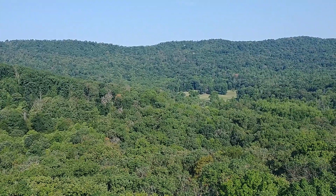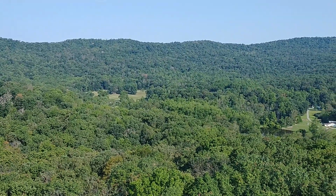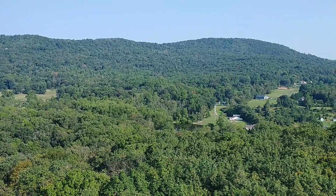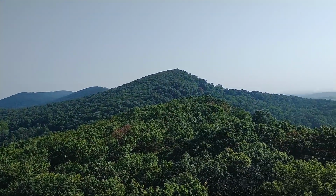Hopefully you have some ideas and thoughts about what you were just able to see. I want to point out a few features that might help us to understand how the shape of the land and what we see around us impacts the flow of water from the fire tower area.